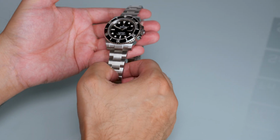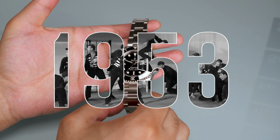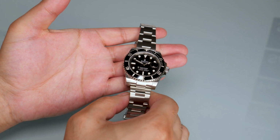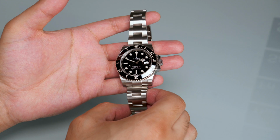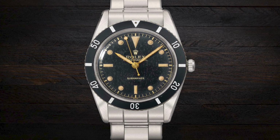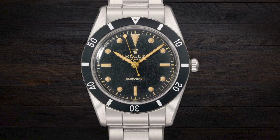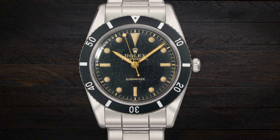The Rolex Oyster Perpetual Submariner was first launched in 1953 and was first showcased at Baselworld in 1954. Although it wasn't the world's first waterproof watch, the Rolex Submariner was touted as the world's first waterproof watch with a depth rating of 100 meters.